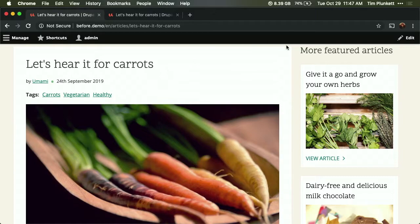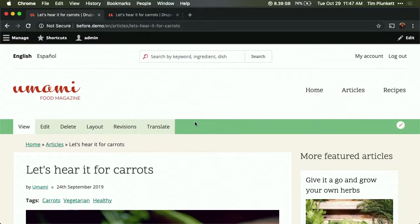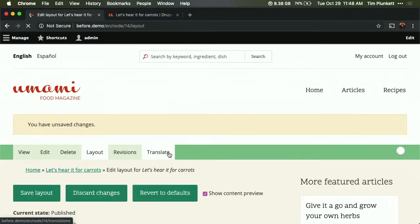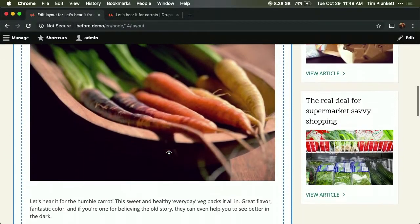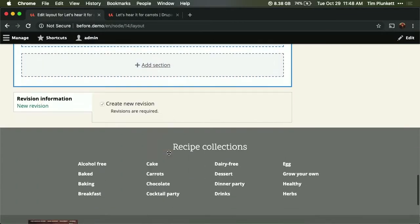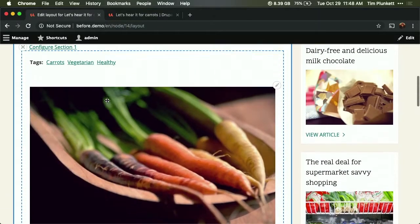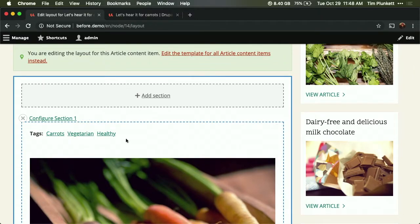But Layout Builder only currently focuses on this main region. So in order to change this content, there's a layout tab that once you click it, you can then, you know, rearrange your fields. There's this body field which has all this text. There's the picture, there's these tags.